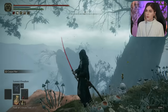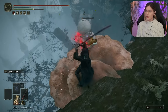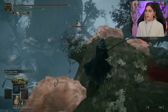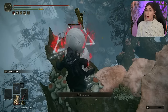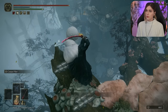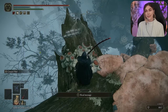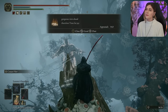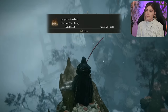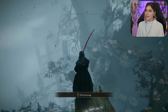I figure the blood red sword kind of matches this outfit. Listen, I know you were just singing the song of your people, but... Uh-oh. Oh! Gorgeous view ahead, therefore time for joy! I like that one. It's so pretty!